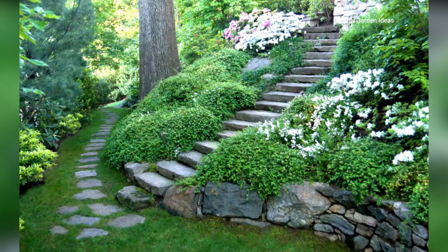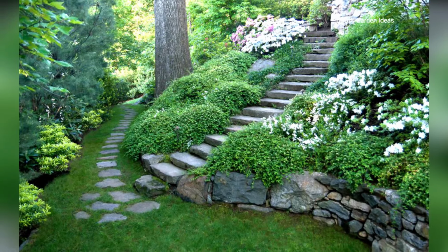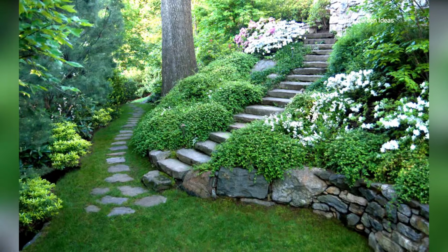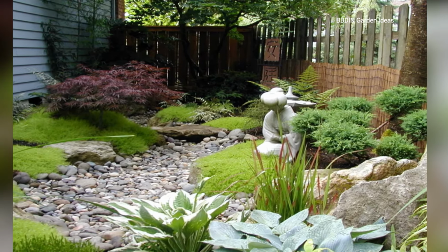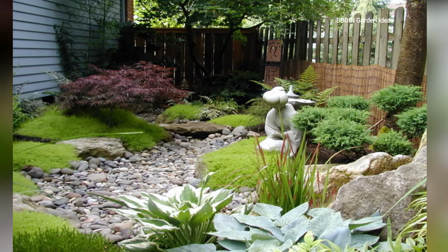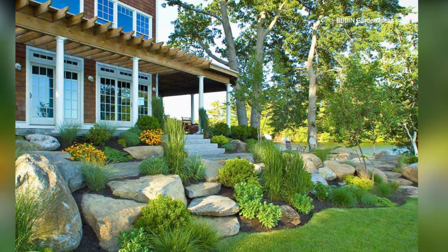Whether you're creating a large outdoor landscape or a small corner garden, the natural beauty of rocks combined with thoughtful plant choices can transform your space into a serene, low-maintenance retreat. With these rock garden ideas, you can get started on designing a beautiful garden that suits your style and space.